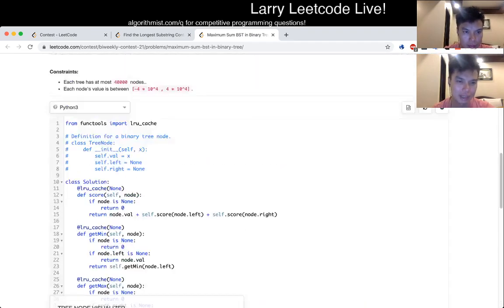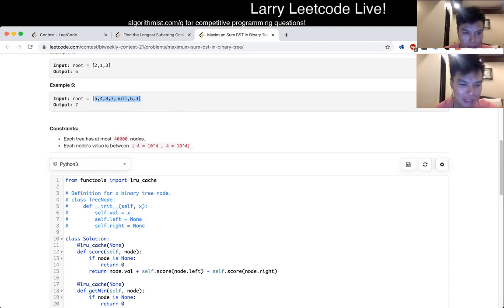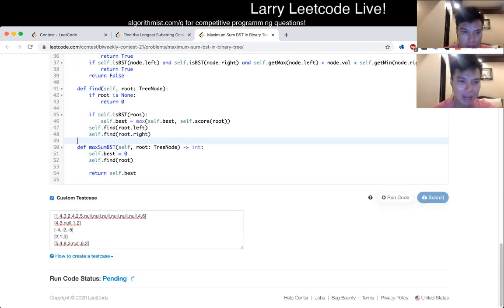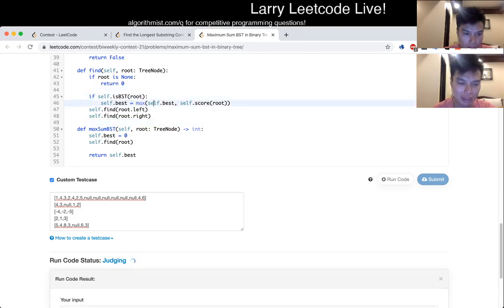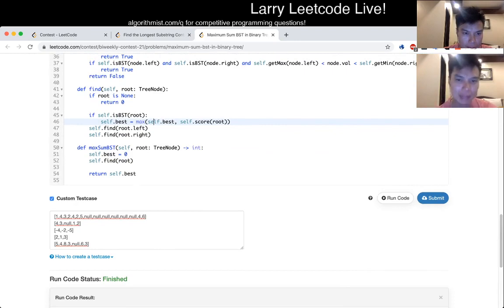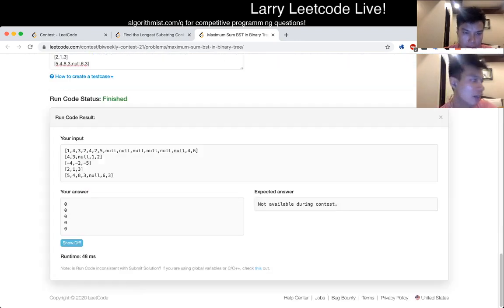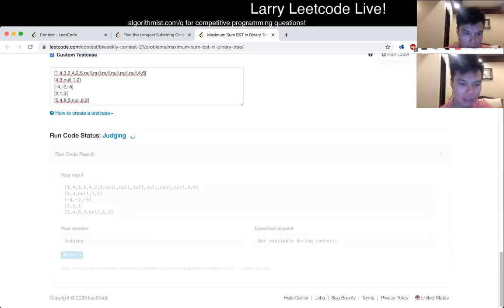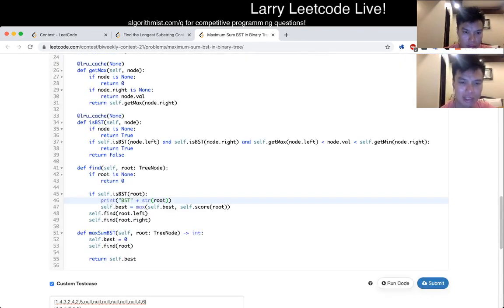Oh yeah, that's right. So that's mostly right, except my if statement definition isn't clear enough. You see how I fixed it, but basically I don't consider the case where get max returns none, if the node is none or something like that. So that statement would never be true. So I have to do this print statement debugging.